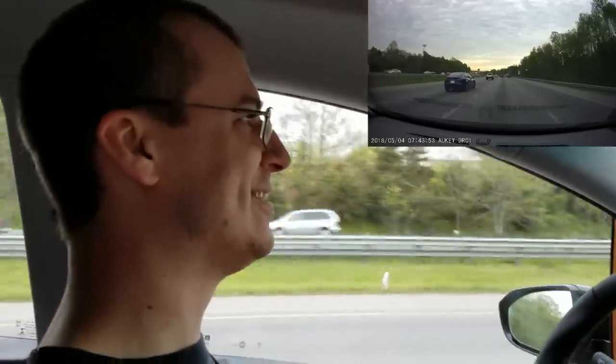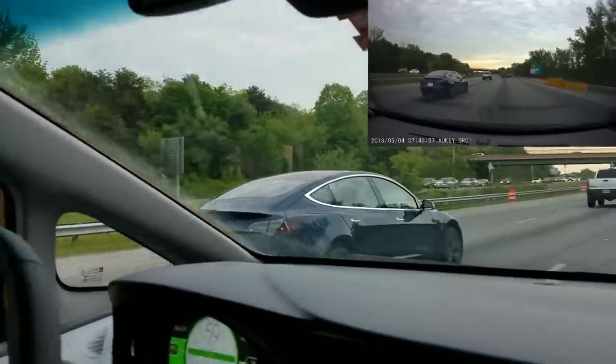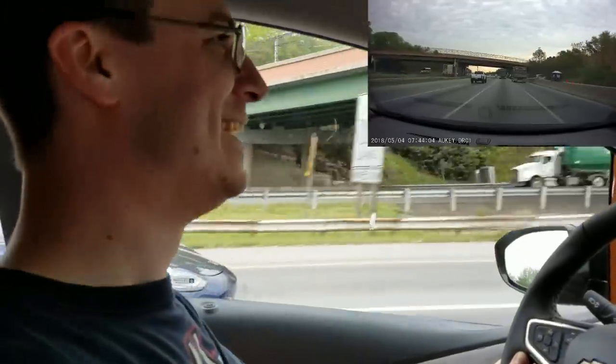We just came across a Tesla, and it's coming up here on my left. And I believe that is a Model 3. I didn't get a good look at it, but yep, look at that. The Model 3. Hey, oh, he's military too. You see that? That's awesome. That is so cool.